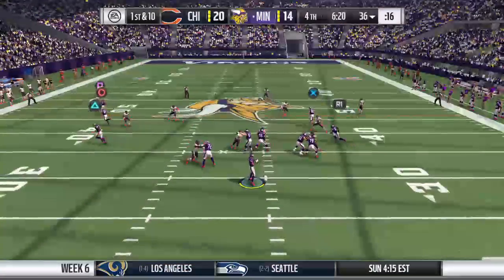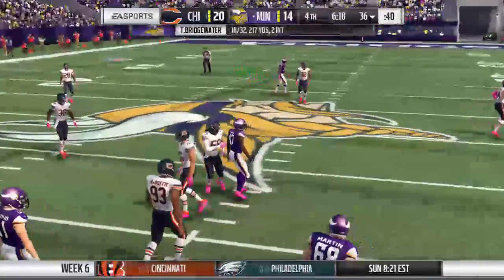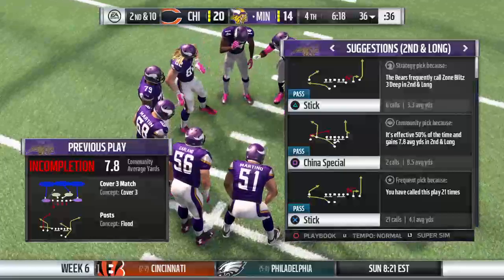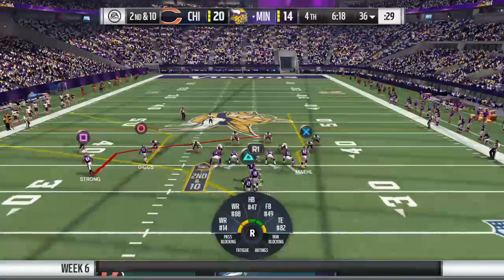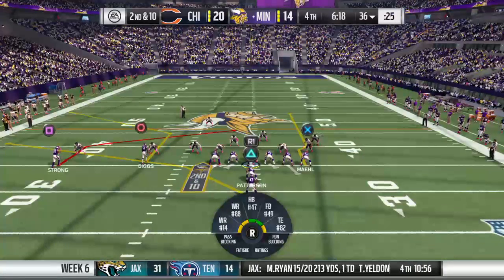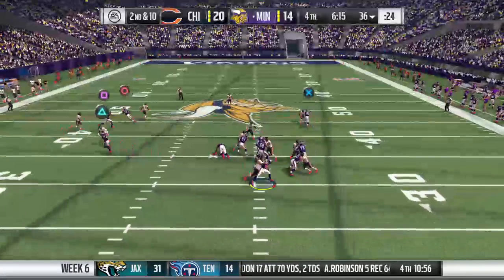On 1st and 10, Bridgewater. Looking middle, and it's incomplete. And that incompletion was caused by the defense. I think they were trying to get one into the middle of the field, trying to find a receiver there. But they were in zone defense. And what are the advantages of being in zone? Eyes and reaction. Eyes meaning all eyes are on the quarterback and able to react when he throws the ball.